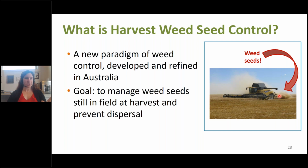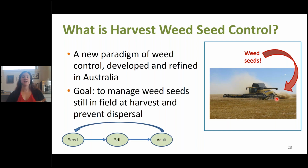The weed seeds tend to be in the chaff, and when the chaff and straw is spread back on the field, you're broadcast seeding your weeds back into your seed bank in that field. And so harvest weed seed control aims to stop that dispersal and that re-entry of those weed seeds into the seed bank. Now, if we go back to this quick little diagram just quickly, instead of focusing on this arrow or this seedling bubble, what we're trying to prevent is this big long arrow where those seeds that are produced by mature adults go back into the seed bank. So this is the arrow that we're now trying to target.